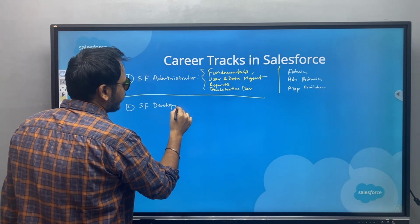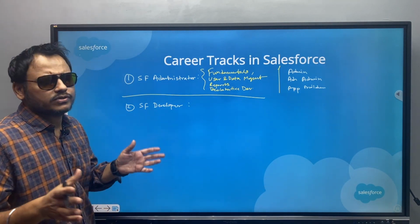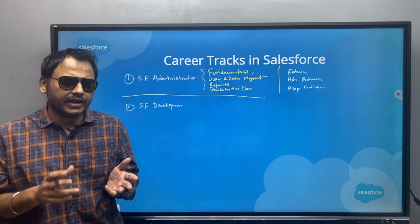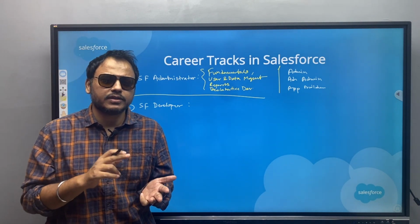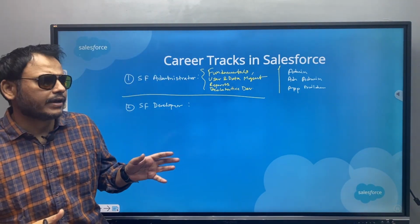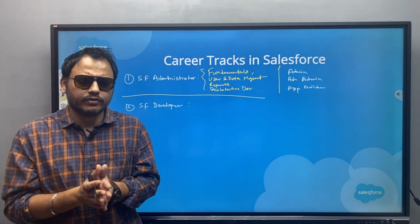The next career track is that of a Salesforce developer. Salesforce developers are responsible for doing all sorts of development activities within your Salesforce environment, be it customization, coding, designing the front end, or writing logic in the back end. All these things are done by Salesforce developers.